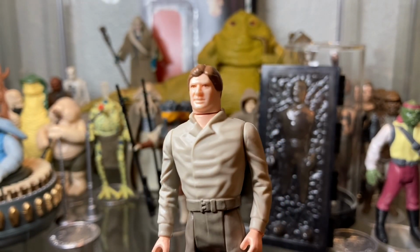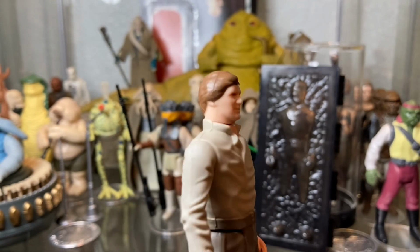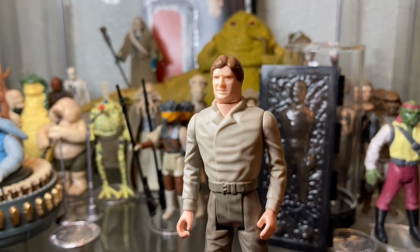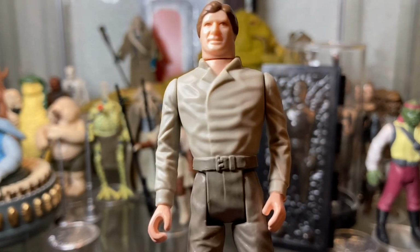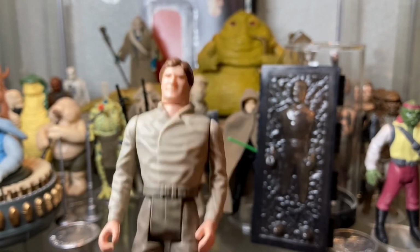He just doesn't look right. I mean, Han Solo. Well, this doesn't look like Han Solo to me. This looks like another action figure altogether. This guy is a beefy mess. This guy is thick-headed, thick-necked, huge torso, small arms. I mean, look at the proportions on this action figure. It's a crime what they've done to Harrison.